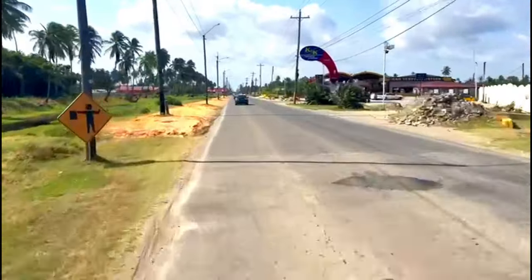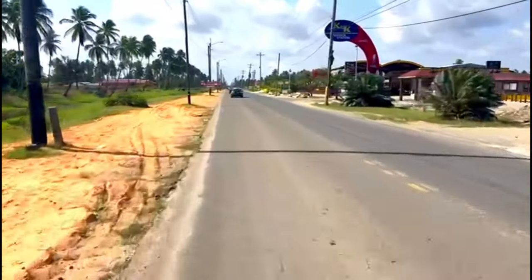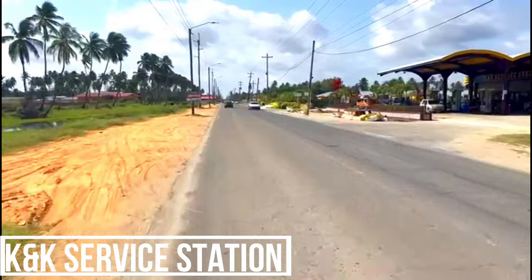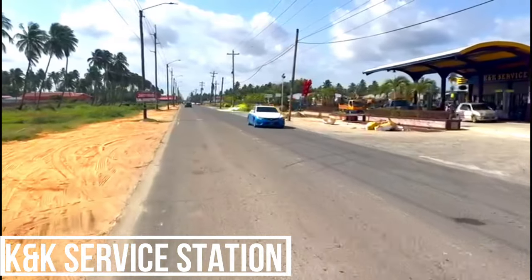We took a quick stop at the famous K&K gas station. This is the hangout spot on weekends for residents from surrounding communities.